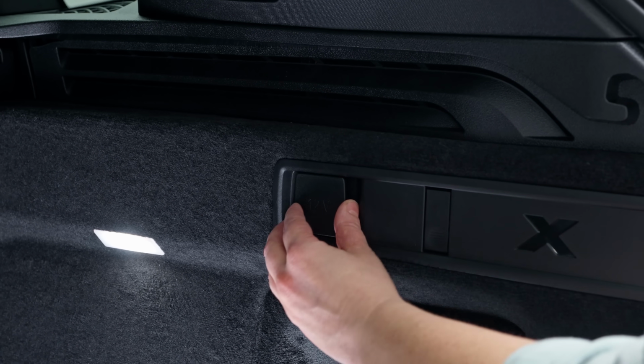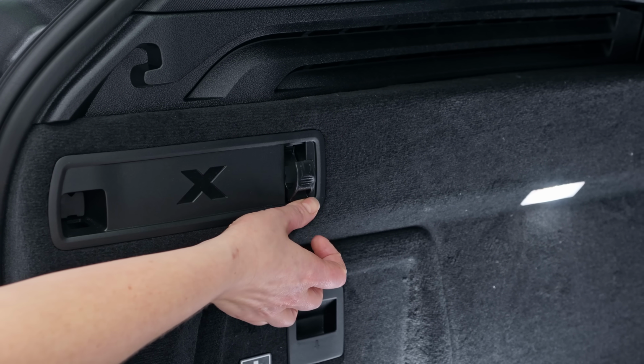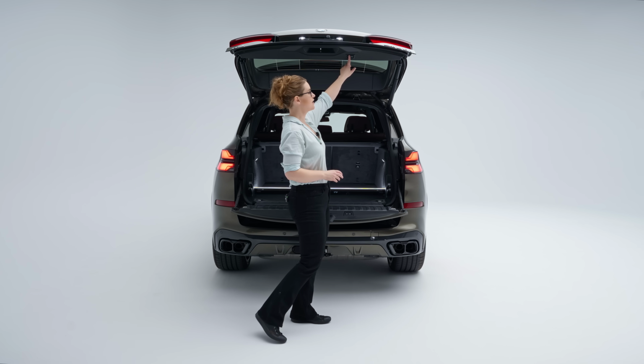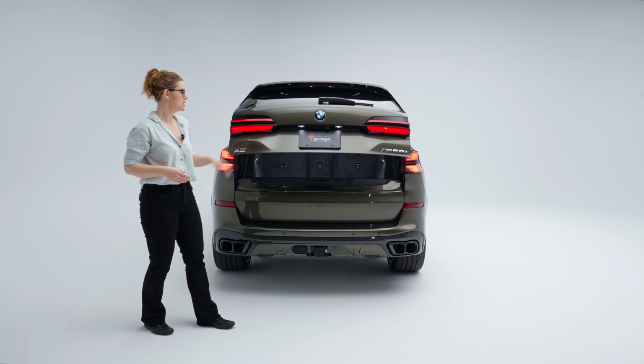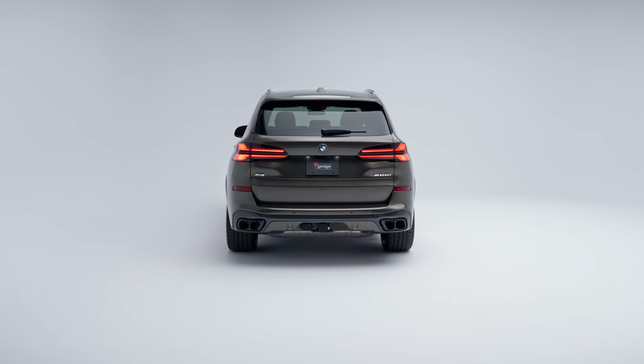The passenger side has a 12-volt plug, and either side has hidden hooks for your grocery bags. One nice feature is that to close up this split tailgate, you only need to press one button compared to the two buttons that it took to open it. Once that trunk is closed, you get a really good look at this vehicle's sharp line design.